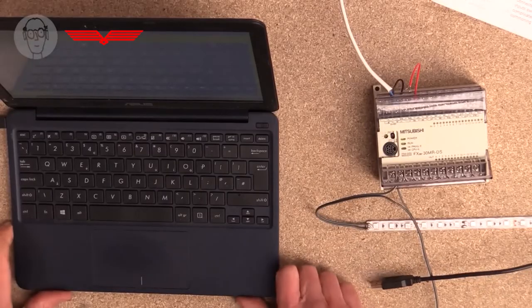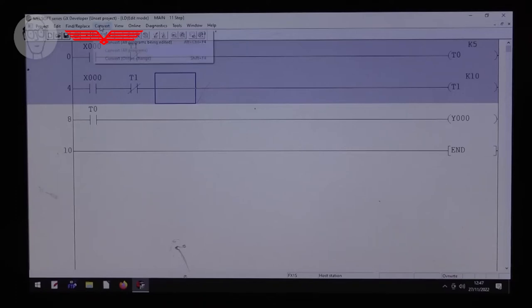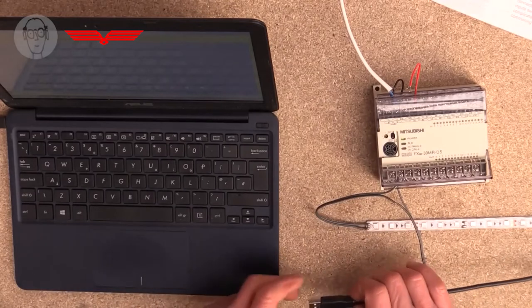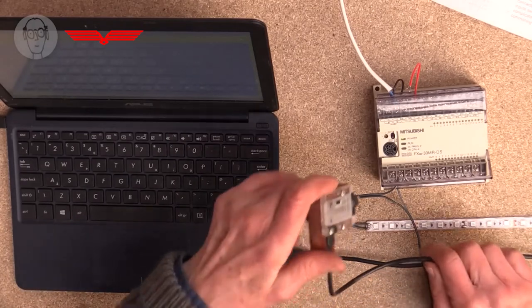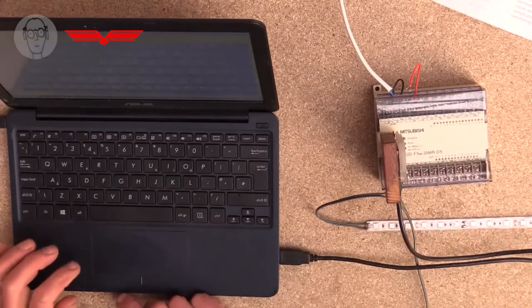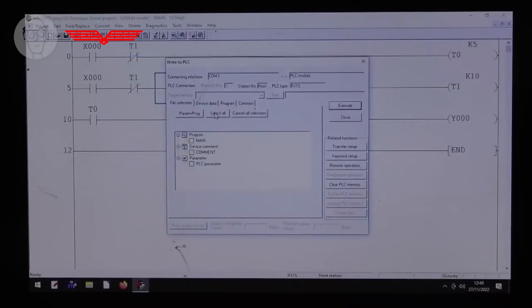Okay, so you've written the program. The next thing is to transfer it to the PLC. First of all, you have to convert it for some reason. It doesn't like ladder logic directly. Then you go to online and write. Before we do that, we have to turn the PLC off and plug the connecting cable in. USB at this end and some sort of proprietary cable and connector for these earlier PLCs, not a standard USB. Okay, that's plugged in, so you go on to online and write program and select all, execute, and off it'll go.